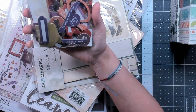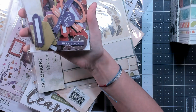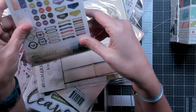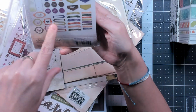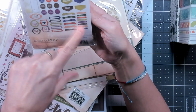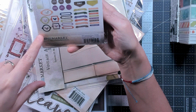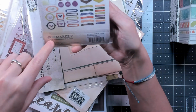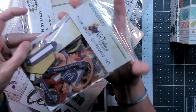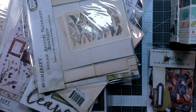This one is the ARToptions Plum Grove, and this is the chipboard set. So this has a lot of, I'll show you on the back, little frames, some tabs, a lot of little sayings, some hearts, a little bit of flowers. So these are so cute. And I love the colors on the Plum Grove. They're very fall, very rich.